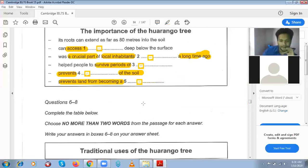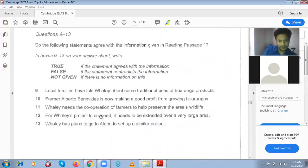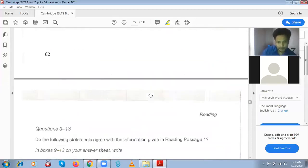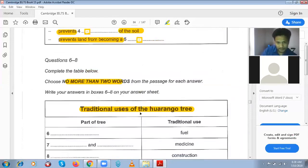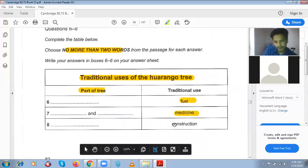Look, 5 questions. Now, traditional use. We'll be looking at traditional uses of the Hurango tree. No more than 2 words given. And have we talked about this? These local families have told Wiley about this. We'll be looking at this one. Now let's talk about traditional uses of the Hurango tree, parts of the tree, and it is for fuel, medicine, and construction, okay?